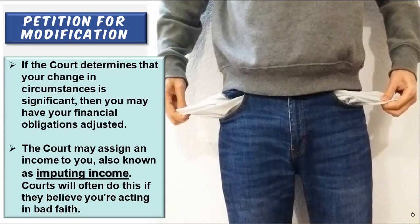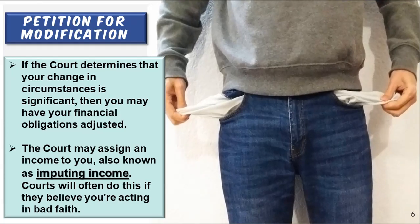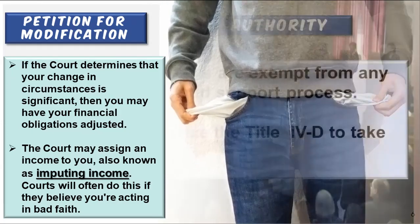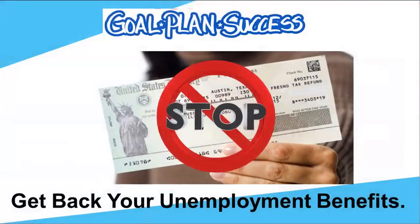Imputed income is when they disregard exactly how much you make or earn, and they create a number based on what they call industry standards. Unfortunately, many of us don't know where that industry standard comes from, but they use it to create what is called imputed income. So here's a question for this episode. Are unemployment benefits exempt from the levies of child support, or did Congress authorize child support to take any of those payments? In this episode, we're going to look at how you can get back your unemployment benefits, because the IRS did not authorize the child support agency to take your money.